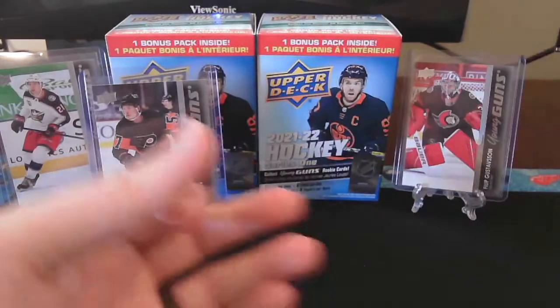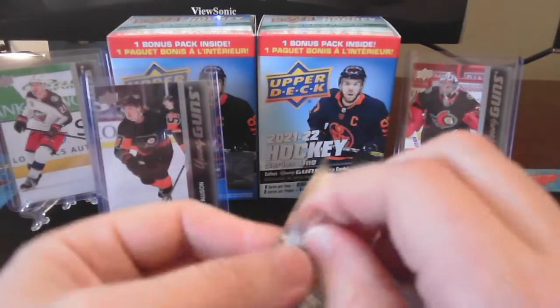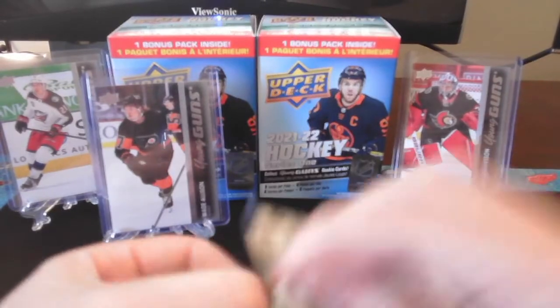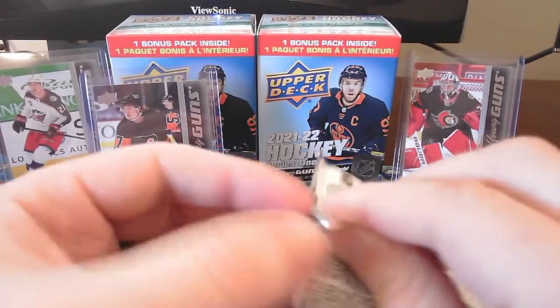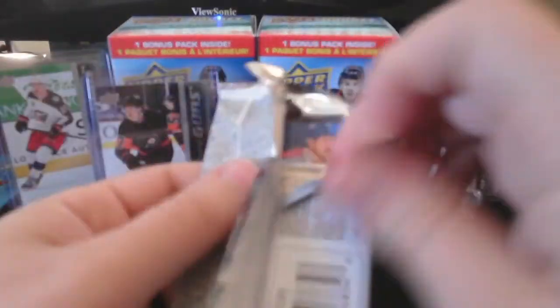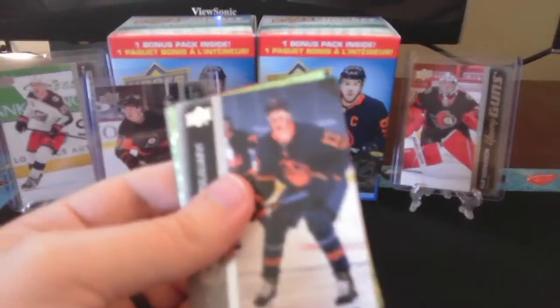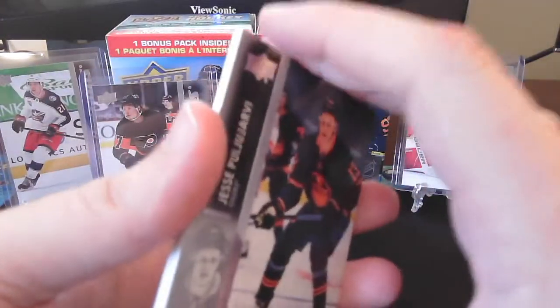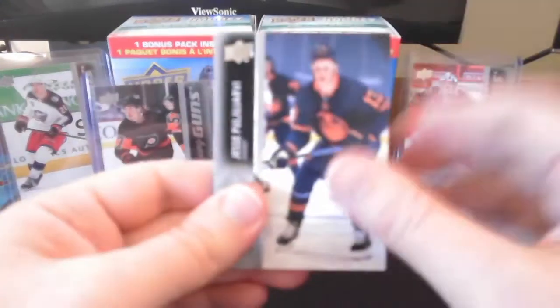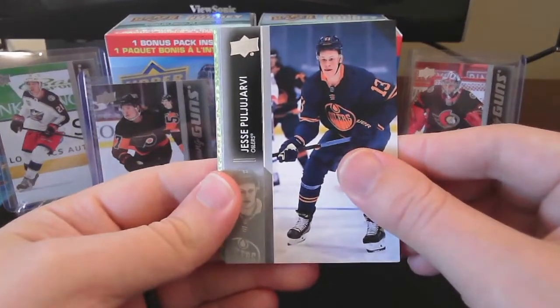Okay, fourth pack up, past the halfway point of this box. Can we get another Young Gun? I don't know. But out of 12 packs, we have pretty much already gotten 3 Young Guns, so we have hit the average, at least, for going with 12 packs on this.